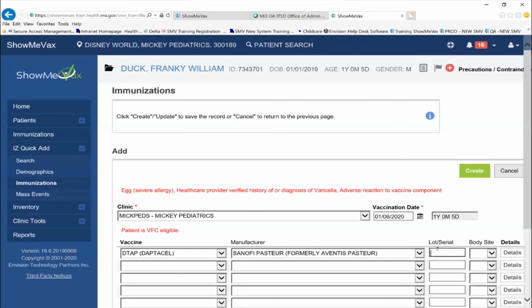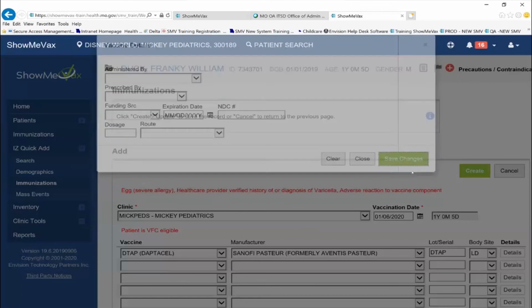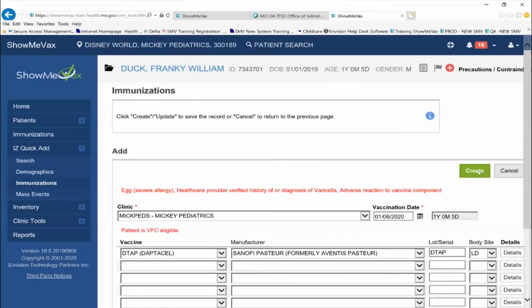Enter the lot number for the vaccine, do the body site as well. And then by clicking on the details, you can enter more information, who it was administered by, who it was prescribed by. Funding source, you would not have to worry about it. That's specific to vaccines for children providers. You can enter the expiration of that vaccine, the NDC number, the dosage, and the route as well. Once all that information has been captured, click Save Changes, and then click Create.